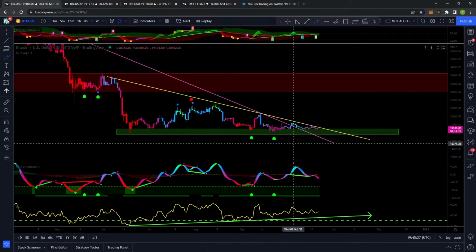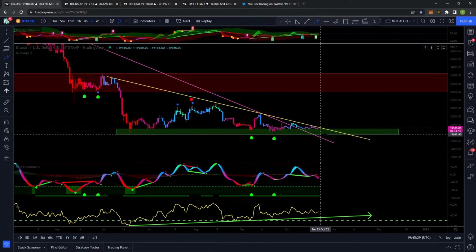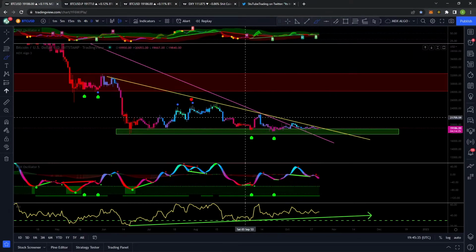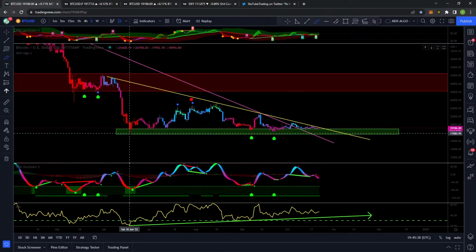Going over that, like I said, I've had this support box outlined, and there's a whole bunch of other reasons why I have this mapped out. If you don't know what I'm talking about, check out my Bitcoin cheat sheet video. There should be a link in my description down below.